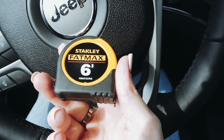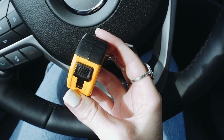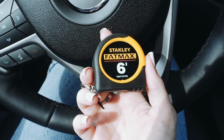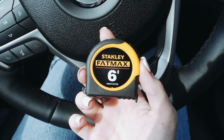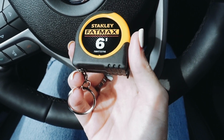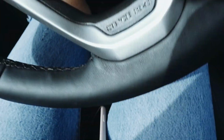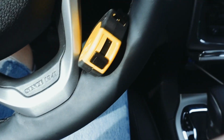Okay, I think I've already shown this on a YouTube video before. I don't know why I'm so enthralled with it, but it's just a little mini measuring tape, and I take it with me all the time just in case I find something for our house that I want, and then I can measure it and see if it'll work for the space. I just love mini things. It's so tiny and convenient. What the heck, I just dropped it and it landed right there.